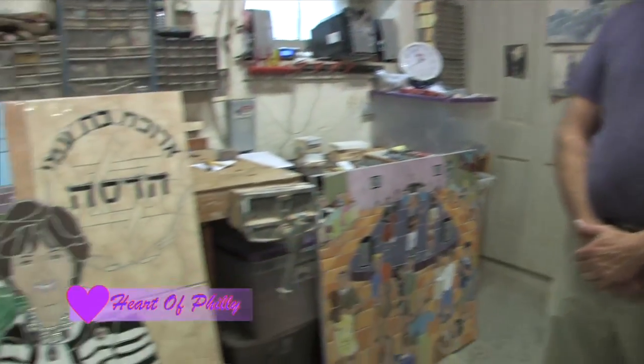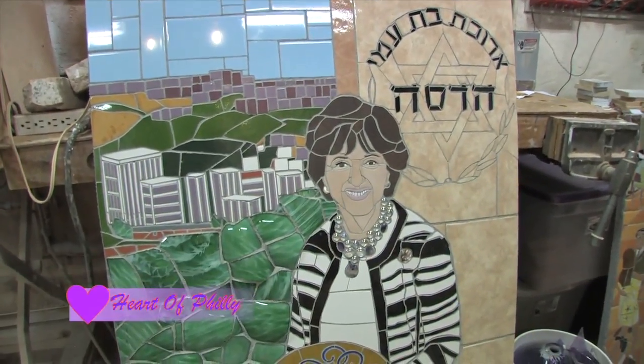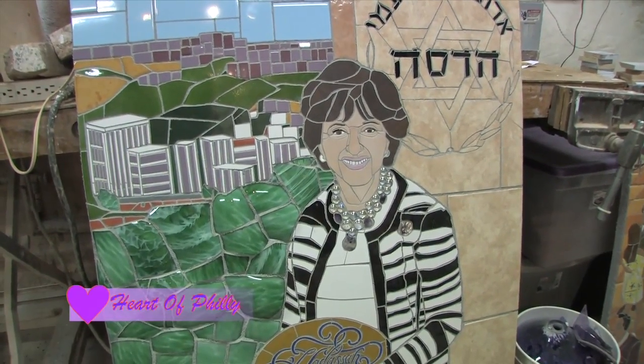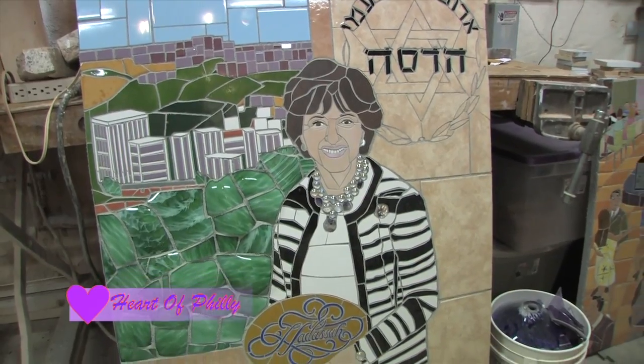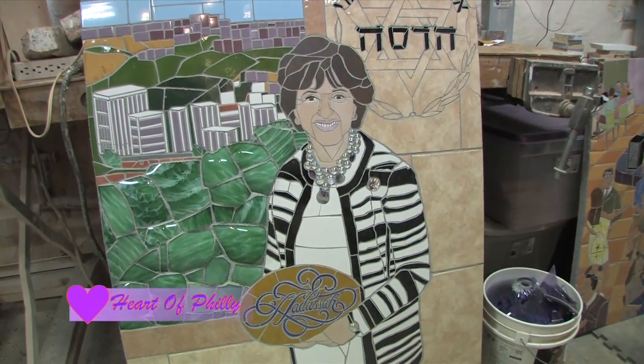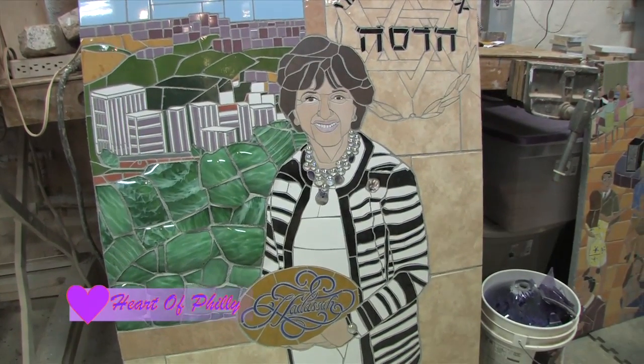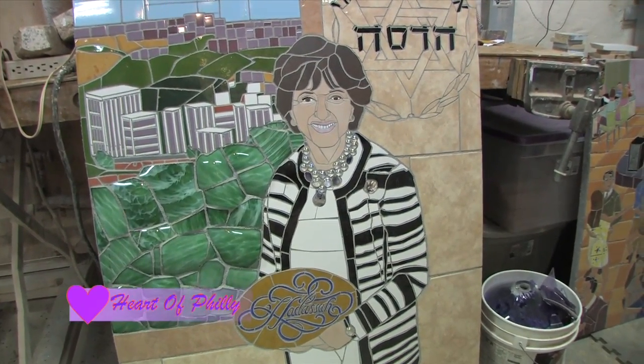We're in the studio now. I'm so glad that we didn't miss it. Oh, what is this? This is my first international piece. It's going to the Hadassah Medical Center in Israel. It's a portrait of a West Coast philanthropist, and she has great ties with the Hadassah Medical Center. And what is her name? Barbara Miller. Oh, wow.